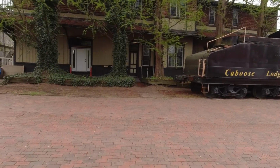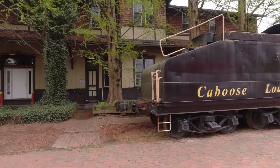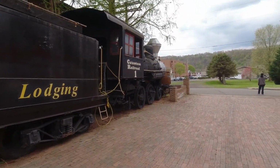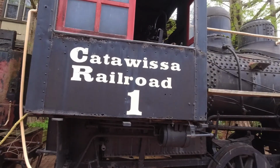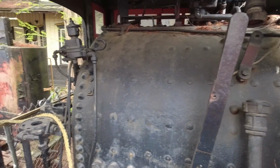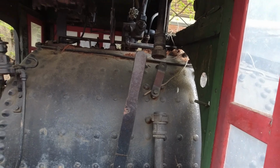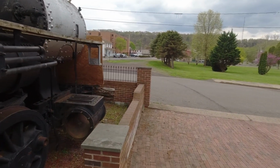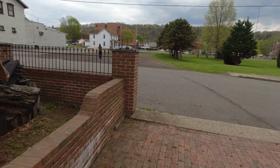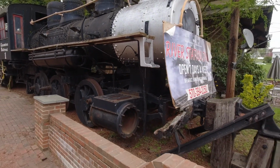But yeah, we'll take a walk around the station here. Give you a good look at that. I'll give you a side look through here. Not a big steamer, but it's still pretty decent size.